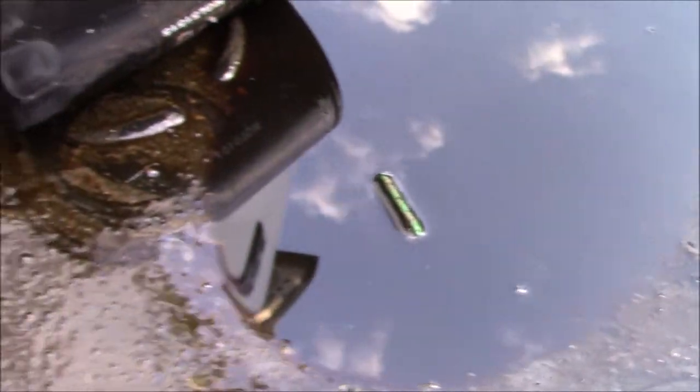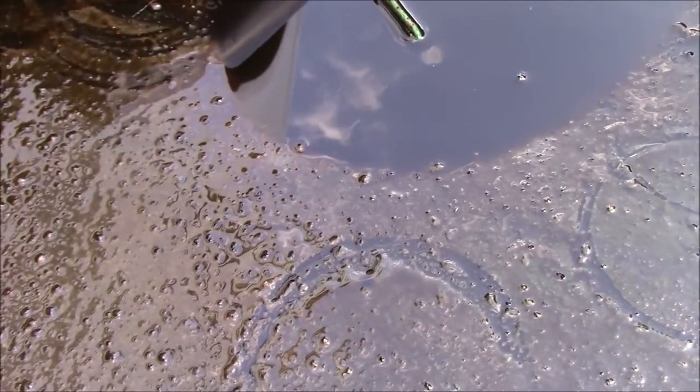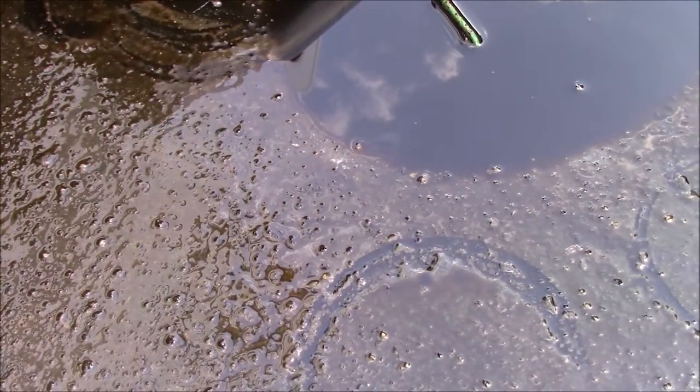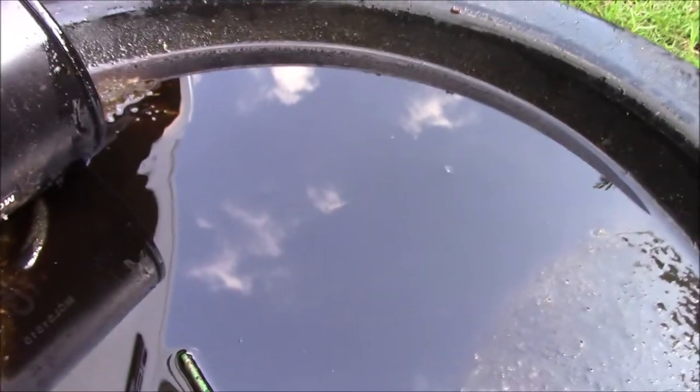I think I actually do see metal flakings, and that could be a major problem. I don't know for sure though, because there was a bunch of dirt and grime in the bottom of this. Anyway, that oil does look pretty clean, if I'm honest.